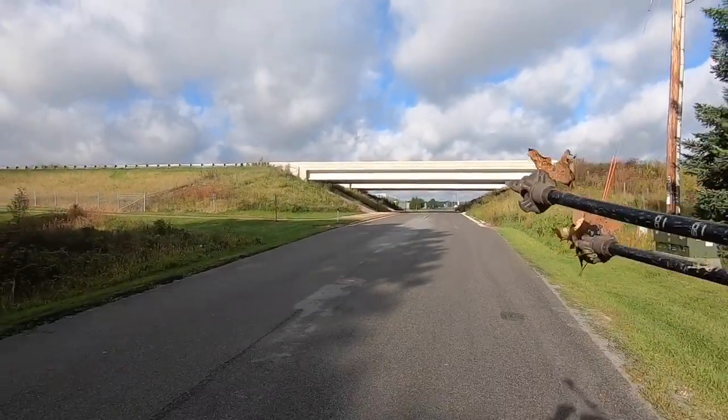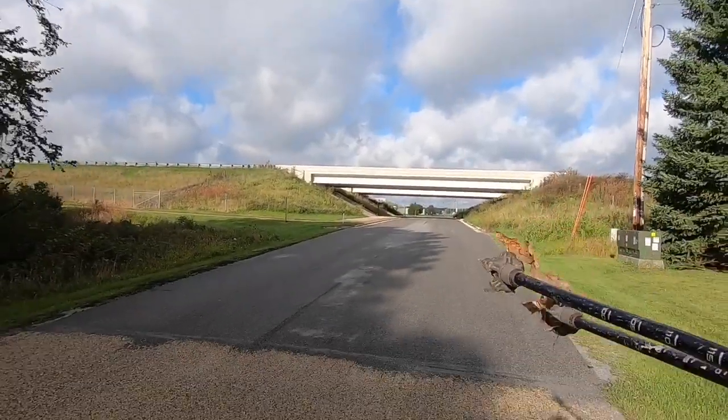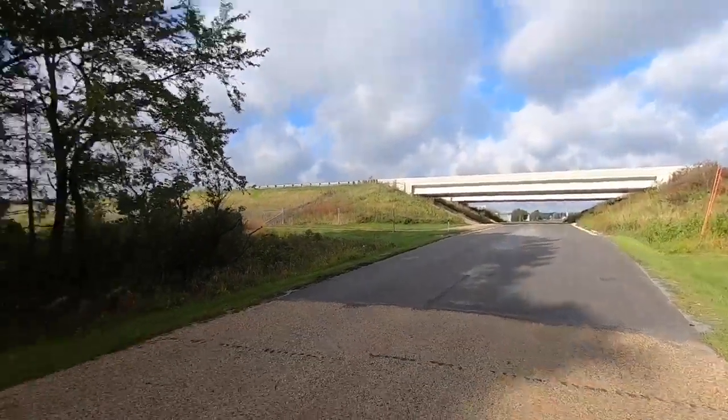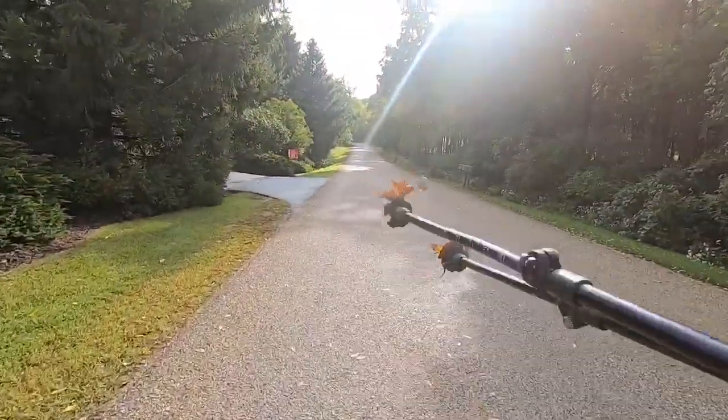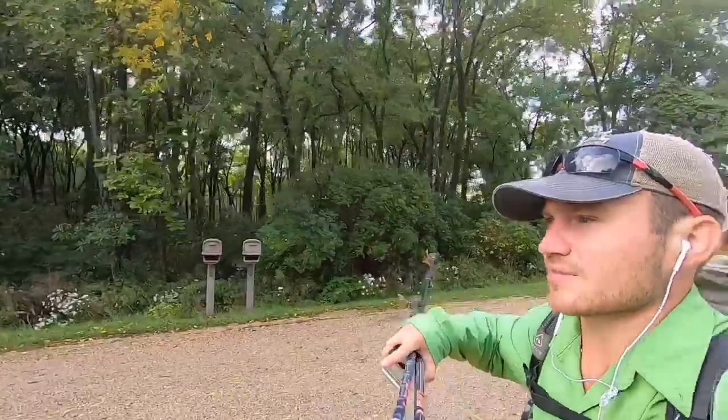All right, so once you come underneath there, it looks like you can keep walking on this path, but that's not where the trail goes. It continues on the road for a little bit until you get to a parking area that looks like it might put you back on legit trail. So don't just put your head down and keep walking the bike path, because it'll end up looping you back that way, which you don't want.